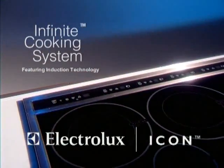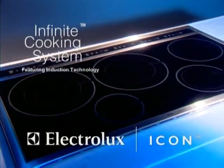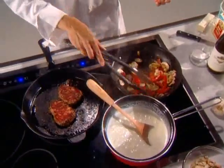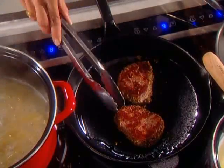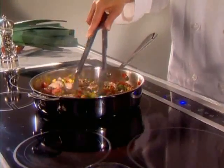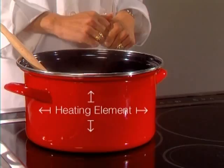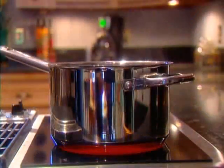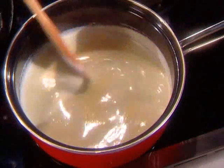The Electrolux-Icon Infinite Cooking System offers a remarkably versatile cooking surface, enabling you to keep prepared foods at serving temperature without overcooking, and ample power for virtually any recipe. The Infinite Cooking System creates heat only after sensing the presence of cookware on the cooking surface. Since the entire cooking vessel is the actual heating element, induction heats quickly, and unlike gas or electric cooktops, which create a heat ring at the bottom of the pan, induction heats evenly.